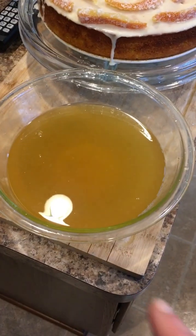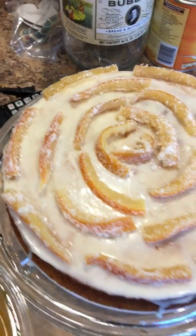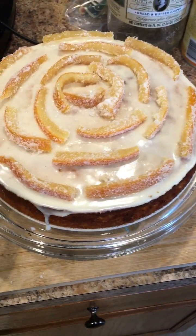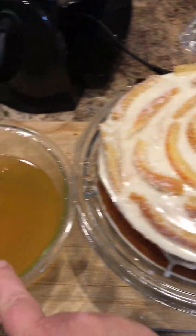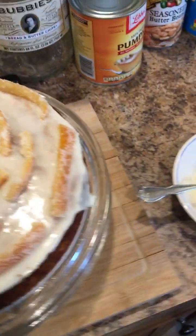This is the orange syrup that I made by candying those oranges. This is the clementine cake, and I used candied orange peel on top to decorate, and I mixed some powdered sugar with this orange syrup and I put it on top after I brushed the top with the orange syrup.